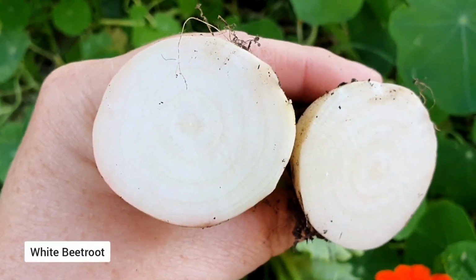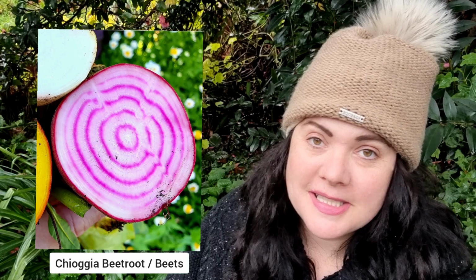Some of the more unusual varieties of beetroot which I've grown over the years have been white, golden Detroit, and this really lovely Italian heirloom one called, now let's hope I get the pronunciation right, Chioggia beets. I'll put the name up for all of these so you can know what I'm saying.